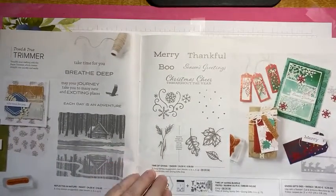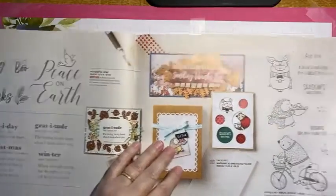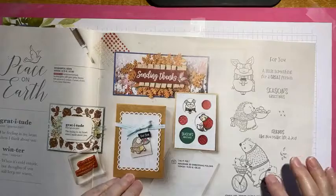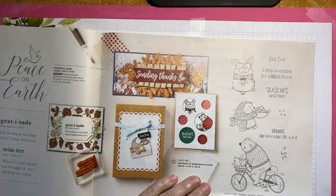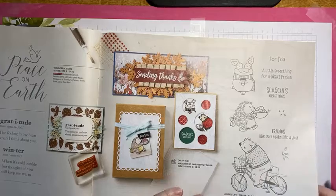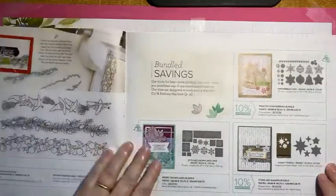We've got Time of Giving bundle, more sentiments and things. Super cute, Joyful Life. So this is the set that we're going to be using in November. So we're not going to just be making Christmas. We're going to be doing all sorts of things.